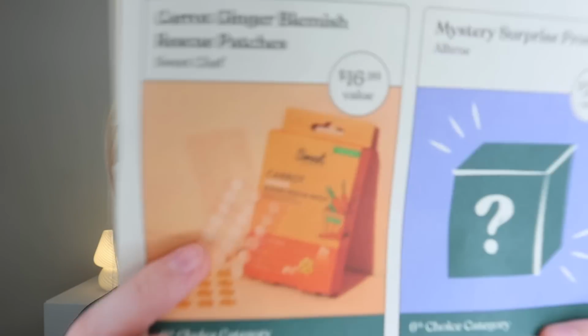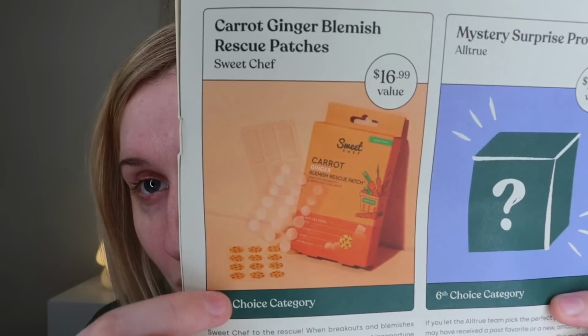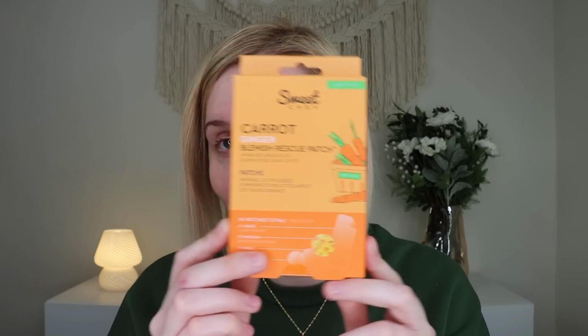All the ones that I have are just the regular round ones, and I'll show you them, but I like that these have the strips. Some of them actually have little carrots on them, which I think are really cute and fun. I'm pretty excited about these because you can pick up Sweet Chef at Target, so if I like them, it'll be super easy to get again. I just thought it's fun.